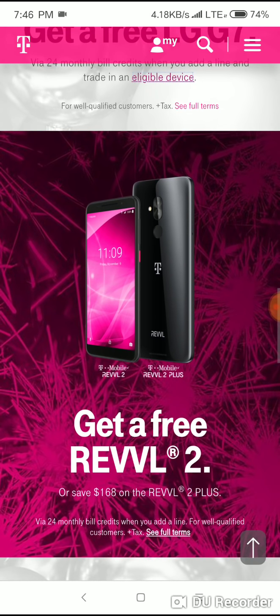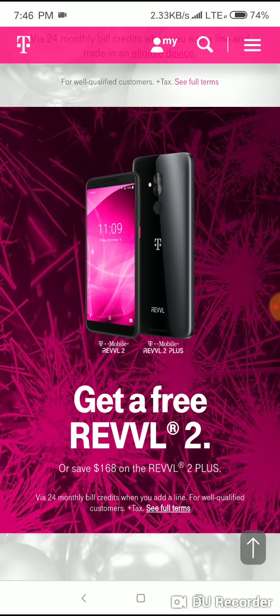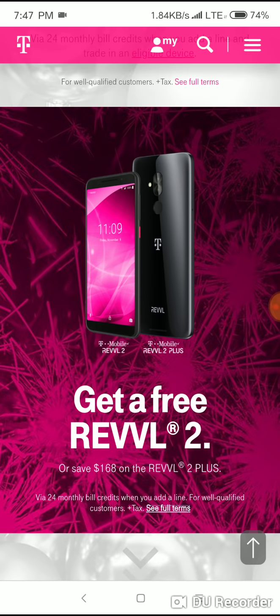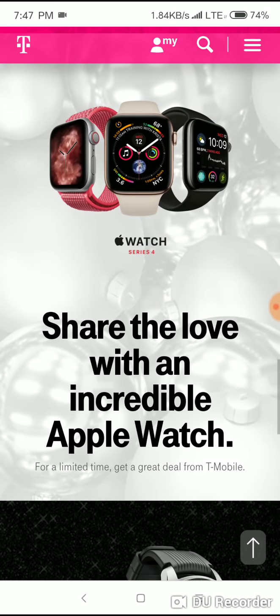Same thing, man. Now these two phones right here, if you don't have a trade-in or anything like that, you definitely could just add a line or start a line and get these free. These are pretty affordable right here, man. You just add a line on, boom, they'll give you the money for it. One of them is $252, and the other one is $168. And it's going to give you a credit for them. That's a good look right there.